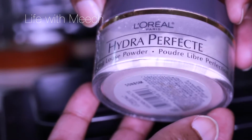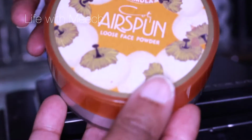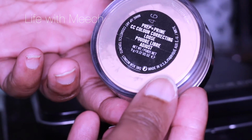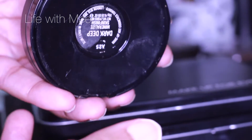As far as powders, I use the L'Oreal Hydra Perfect Translucent Powder. I also use my Airspun Loose Powder. And I use the MAC CC Prep and Prime Color Correcting Loose Powder in Adjust. And as far as setting my makeup, I use MAC's Mineralized Skin Finish in Dark Deep.